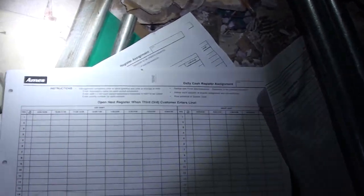Yeah, look, another one. Somebody was getting trashed in here. Oh yeah, Four Loko. You see, I found another apron. There's tile. Green painted tiles. There's Ames paperwork. Spreadsheets? Daily cash register assignment.